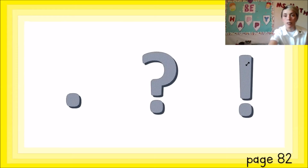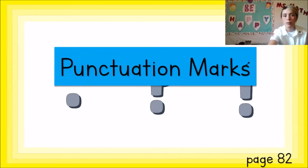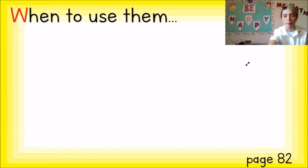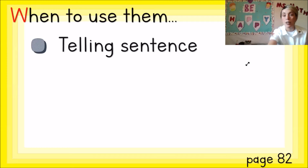Have you seen this before? Probably you have. Where? Probably in a book or on TV. What are those? These are punctuation marks, and we use them when we are going to write a sentence. Okay, when to use them? This is a period, and we use it when we are going to write telling sentences.